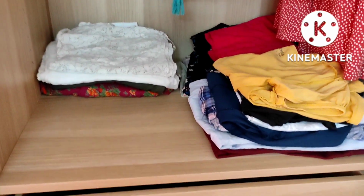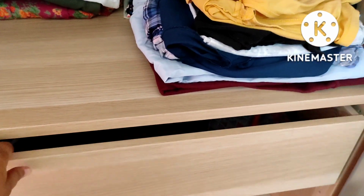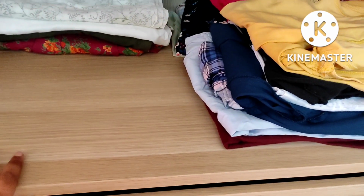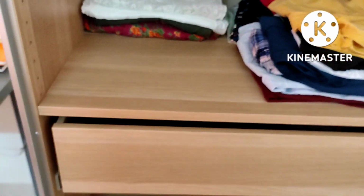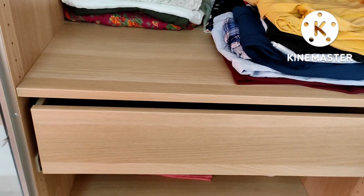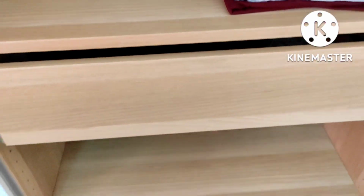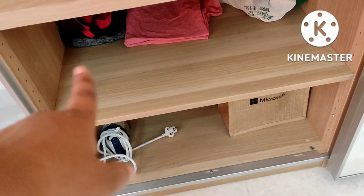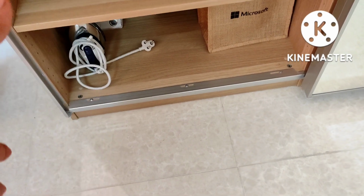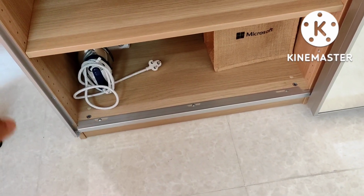So yeah, now this has all of my stuff, like my purse, some bills and some very small stuff. All of it is in this. Going forward, I have my gym clothes over there, I have my iron, my napkins and other boxes.